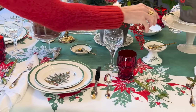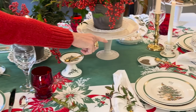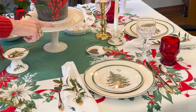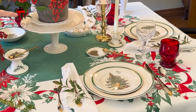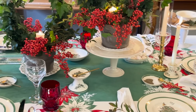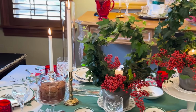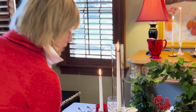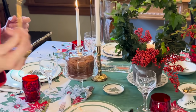So you can see over here, Stuart, I don't know if you can get a close up of that. So in each little coaster then, I have both salt and pepper. So then people at the end of the table have both salt and pepper. And I think it just looks kind of upscale. And then they can use these little spoons to spice up.